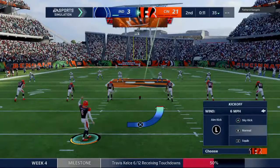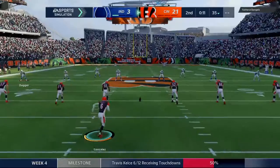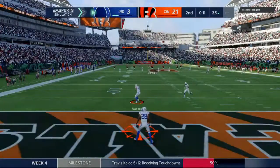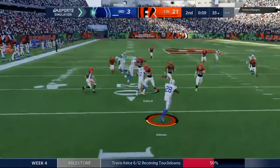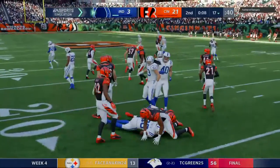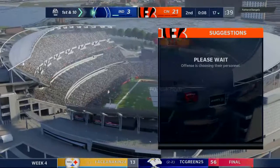Zane Gonzalez set to kick off. So not much time to speak of remaining in this first half as the kick's away. And this carries into the end zone. And he will be brought down here inside the 20. Good coverage as he's dropped at the 17. At their own 17-yard.